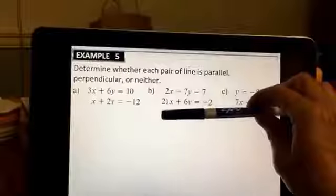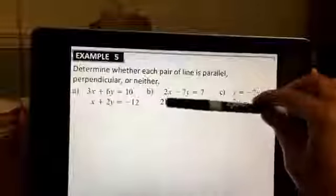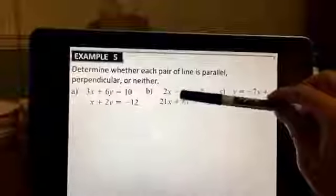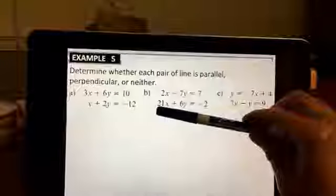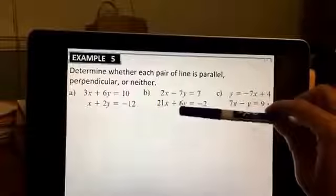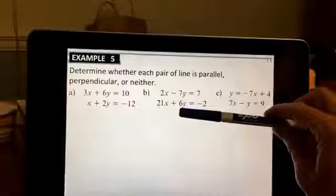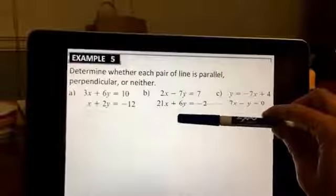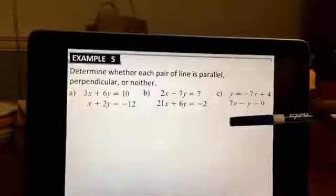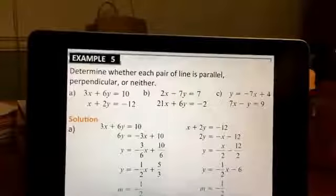So the slopes are the same, therefore this one should be parallel. Okay, and then these are going to be what? If you take -2 over -7, you get 2 over 7. If you take -21 over 6, you get -7 over 2. So they are negative reciprocals. And then this one we showed you in class winds up being neither. So let's see the PowerPoints on each one of those.